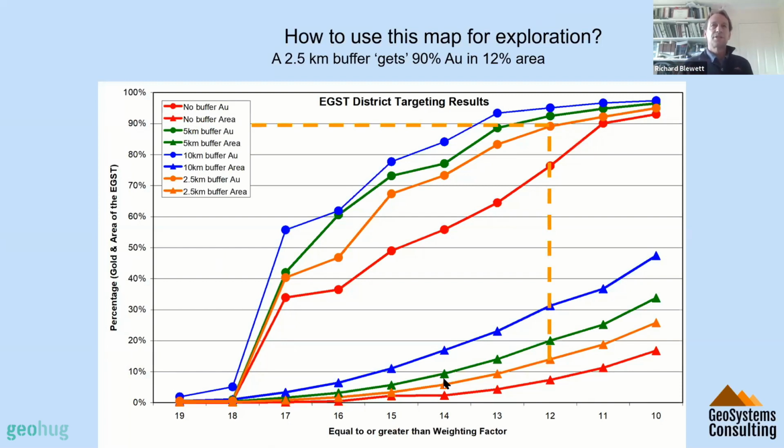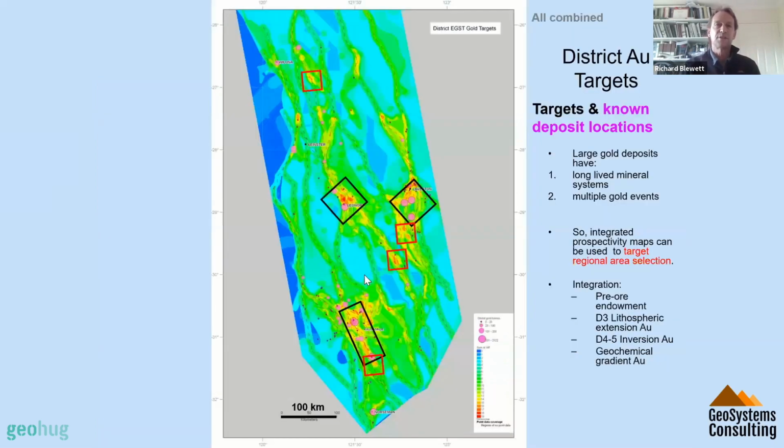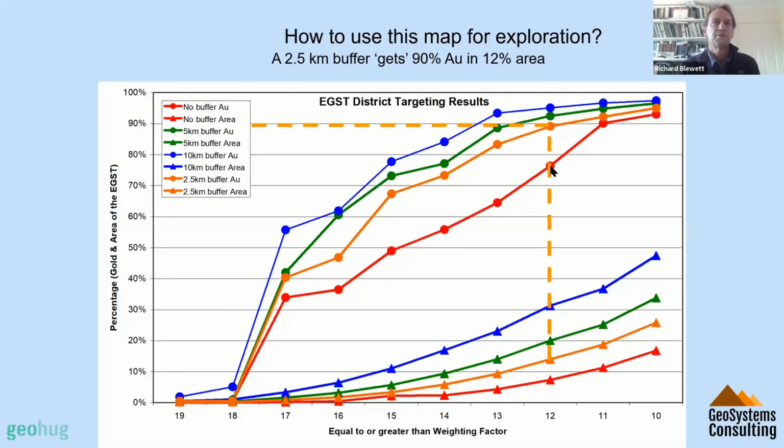What we've been talking about is actually reducing the search space, and how well have we done that? This diagram is a bit to take in. It's showing these weighting factors up here, as well as a percentage of area and the gold. So if we read off this area here, if we don't add any buffers to this, and we just try and intersect the known gold with these higher areas, next slide, then we would get 75% of the gold in, what area? 70% of the area, that's right.